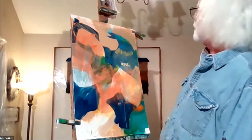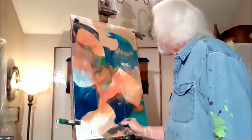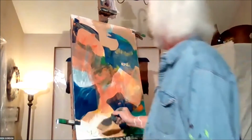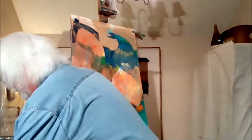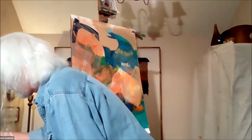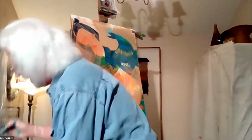Again, I'm going for some quietness here. And also to make these shapes work a little better together. Want them to get along. There we go.